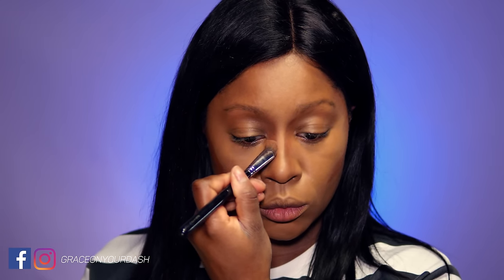And now it's time to give some shape to my face. Let's contour, yes, like that. All right, repeat. Now blend, blend, blend. Now blend yourself. And now it's time to modify what you've done.